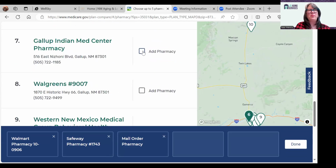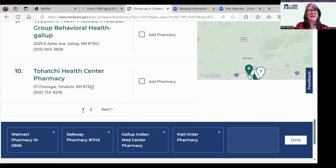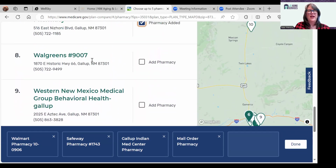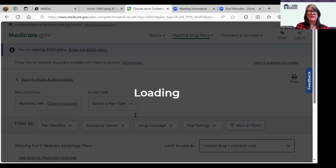I'm going to put the Gallup Indian Medical Center Pharmacy. If you're Native American, that's one that you're likely going to use. You can see there's a Tallahatchie Health Center Pharmacy. And I think I'll put Walgreens here also. Okay, so you can see down below in this blue box, there are 5 pharmacies selected. So I'm going to hit done. All right. We're going to let the website catch up with us here for a minute.